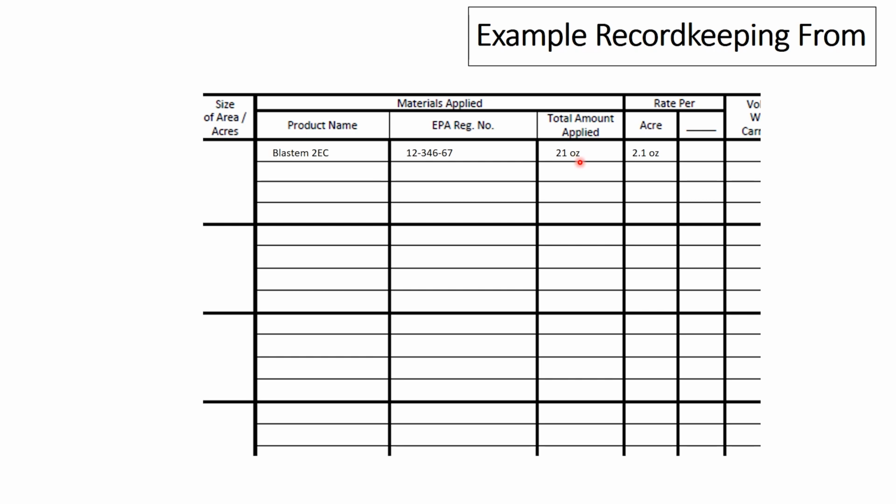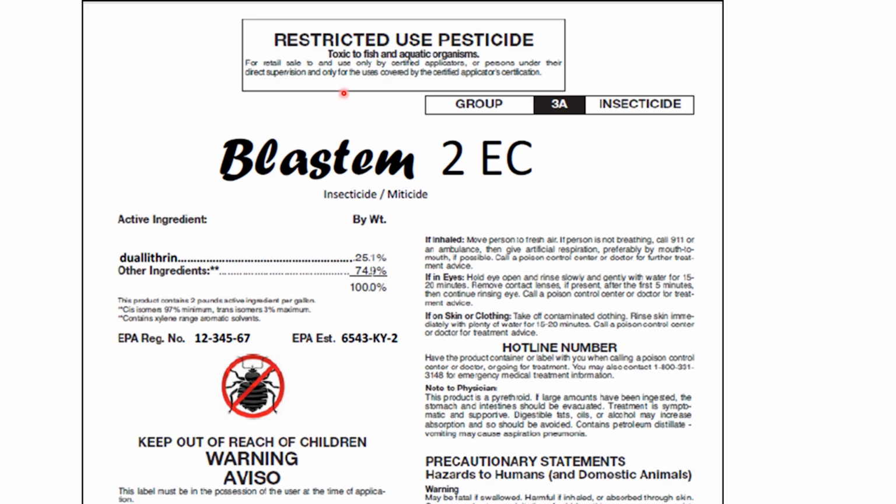So we're going to continue on with that, and if you look, here's the trade name that we used, the Blastum 2EC. It asks for the registration number, which is here. This is the EPA establishment number. We do not want that. We want the EPA registration number, which was 12-345-67 instead of, I messed up and put a 6, I think, in that, so I'll have to redo my record. But that was the basic information that we needed at that point in time.